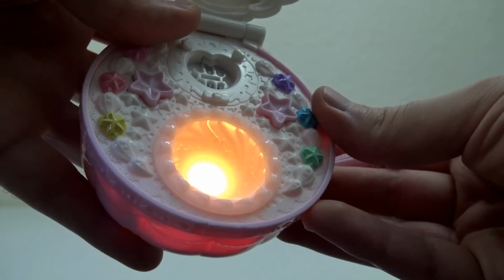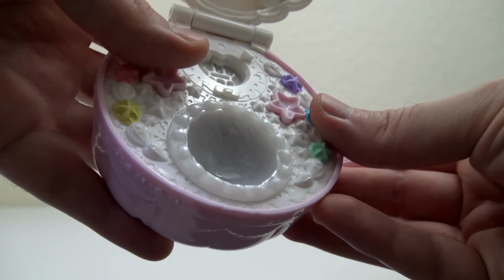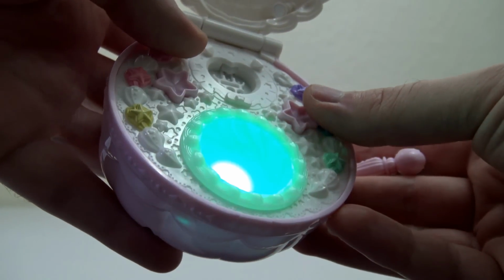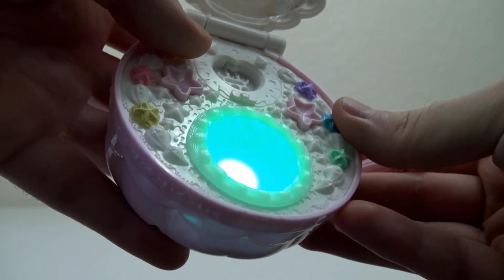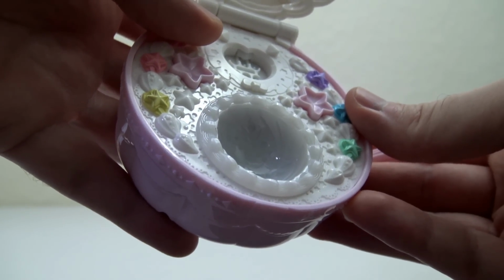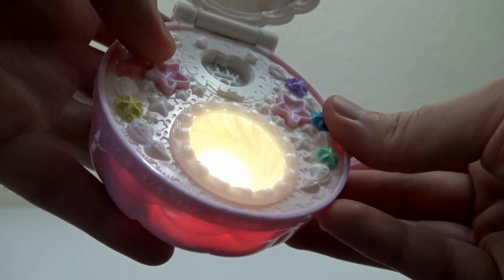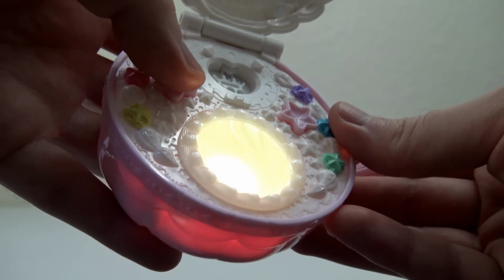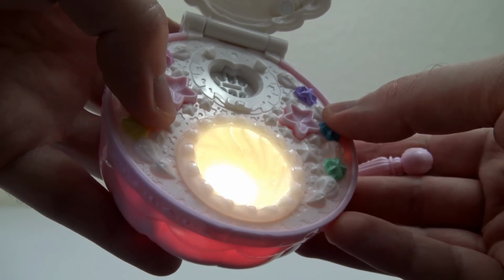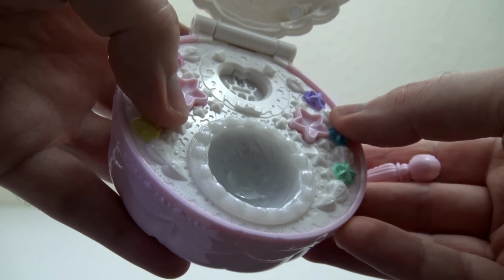So it sounds like we made some delicious orange juice. Let's do our final game. Same thing, we can switch between 6 different songs, and you just have to press this one to toggle between them. So this is the first one. And then she's going to repeat that if you don't press anything fast enough.